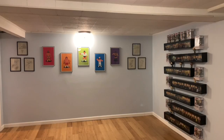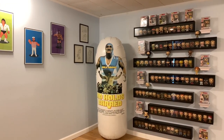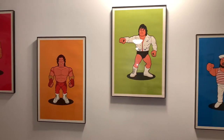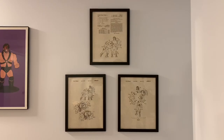So we're going to start off with what I like to call the lobby. This section of the room is designed to showcase different pieces of action figure art. I have reproductions of the original WWF Hasbro patents. On this side of the wall, I have the Hulk Hogan patent. On the other side of the wall, I have the Rick Rude patent. Both patents feature the mechanisms and parts required to make each figure's action work.